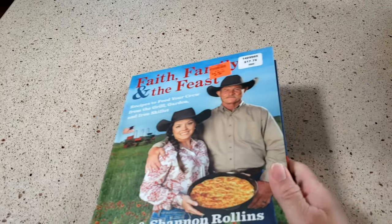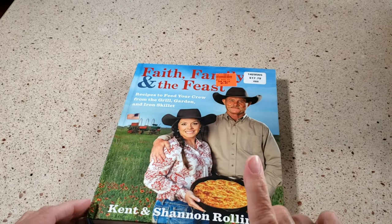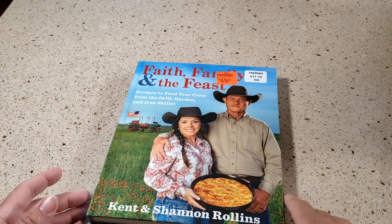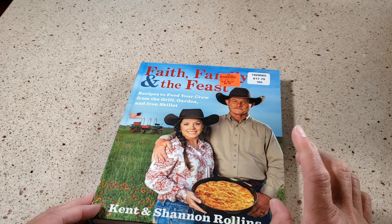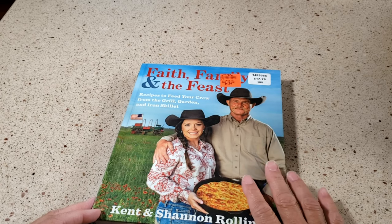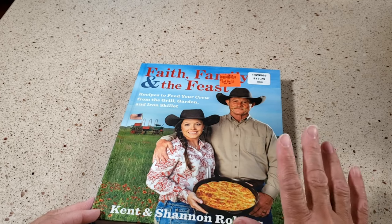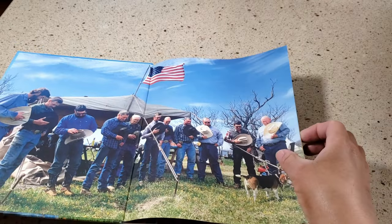And we're going to close this cookbook haul out with Kent Rollins. I don't have any of his cookbooks, but I'm really glad to get this. He does the chuck wagon cooking on YouTube, and he does great, great cooking. So this is Faith, Family, and the Feast. Recipes to feed your crew from the grill, garden, and cast iron skillet.